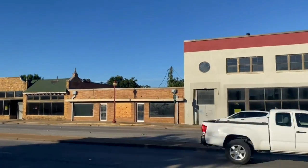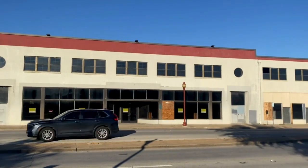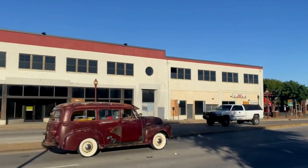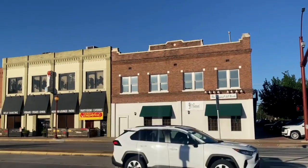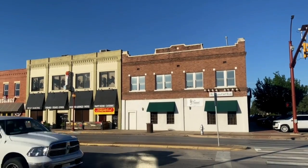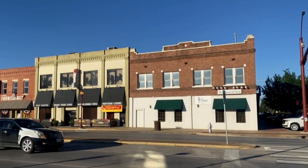And you could see some interesting architecture here, and I was just kind of wondering what the history might be here. It doesn't necessarily look like a lot is going on this little strip, but there are some Mexican restaurants that I've spotted, and I just wanted to take some time to stop and walk around and check it out.